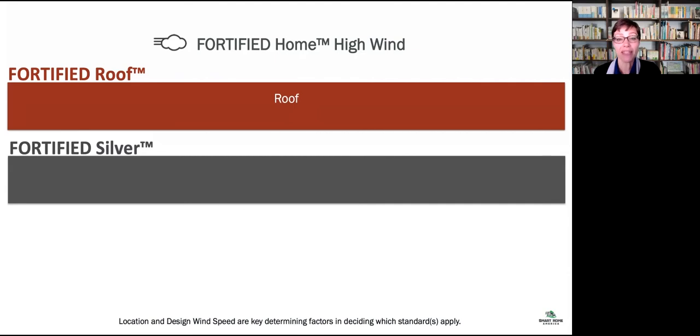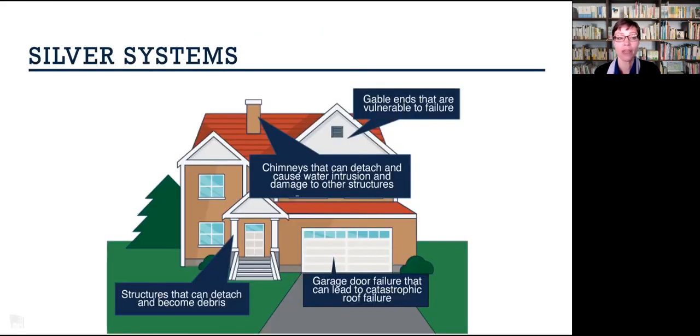So once we get past fortified roof, we're going to look at silver. Again, we are looking at those damage amplifiers. So what does that mean? Gables, that's the peak, attached structures or porches and carports that are physically attached to the house, garage doors, and chimneys.